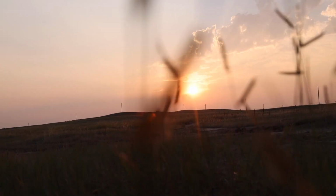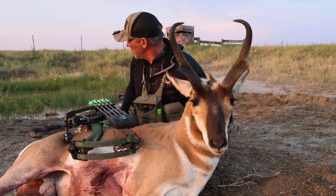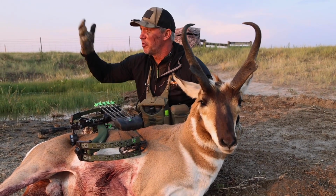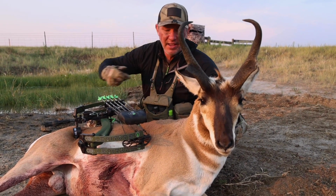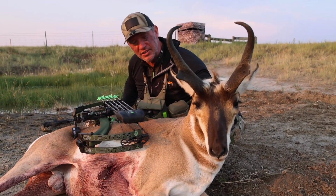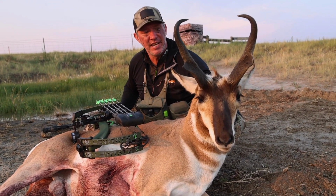Totally awesome. We got my buck tagged and brought him back over here so that you can see just this awesome setup with the water and the blind. We've got a western sunset coming down, and I am so pumped. This buck, the exit actually was way better than I had hoped for, and just a true testament to a large cut. Bails you out of mistakes.